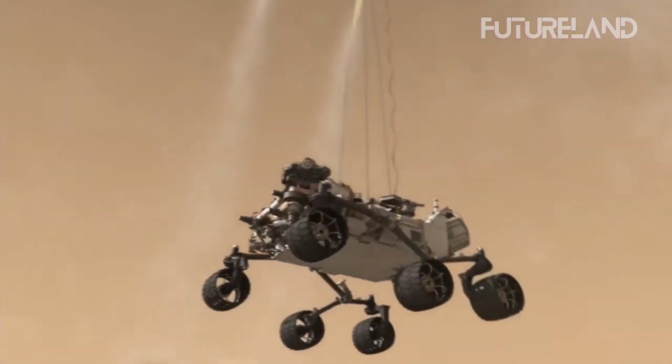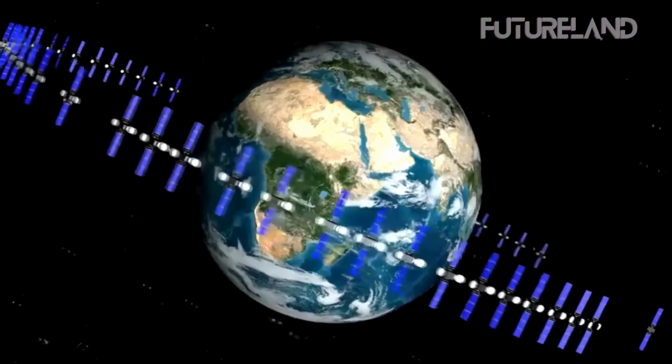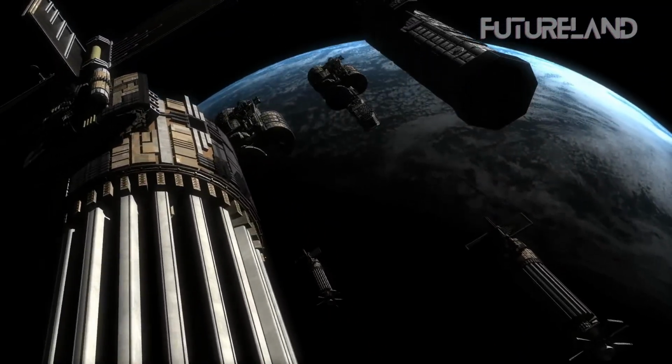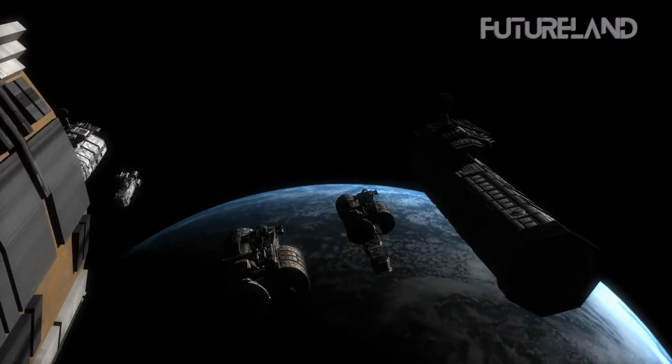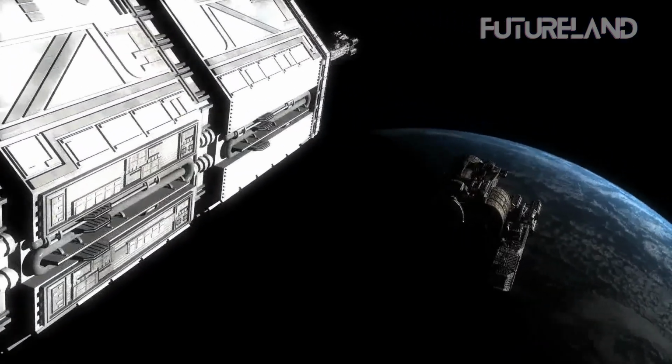On Mars, rovers can be dispatched collectively as opposed to alone. There may be a rise in satellite fleets in low Earth orbit and the development of space telescopes. It is possible that satellites, space sciences, and astronomy will all make important advancements.